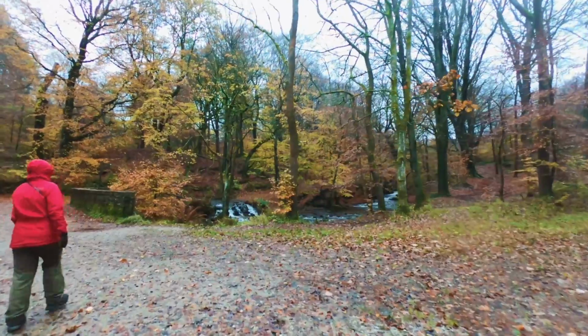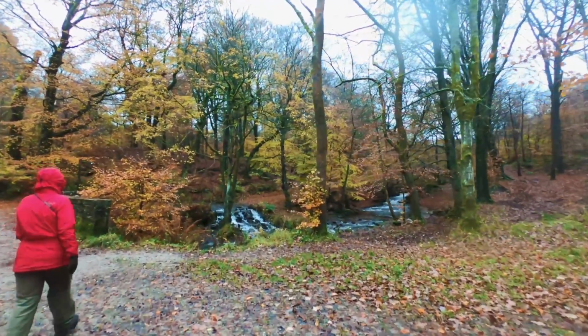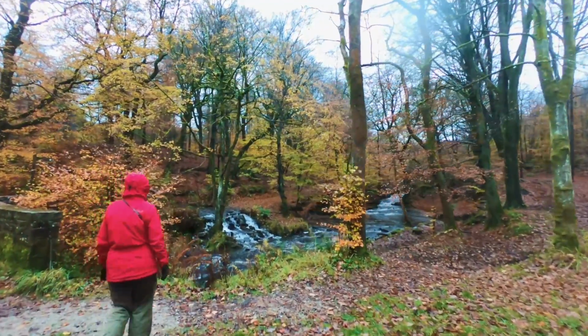Come out of the woodland and go through a gate. Once through the gate, we follow the main path round to your left. Again, you can see the raindrops falling onto the camera lens. Follow this path until it opens out. There's a bridge on your left hand side, and in front of you there's a river with some waterfalls.